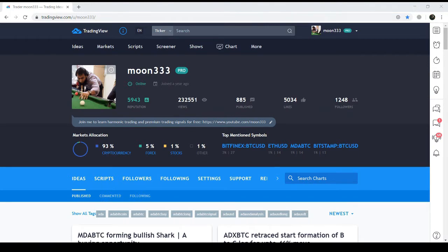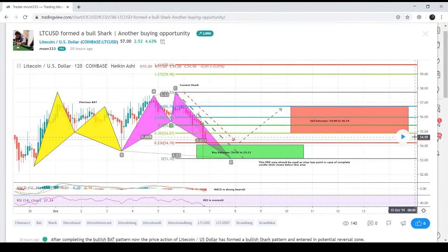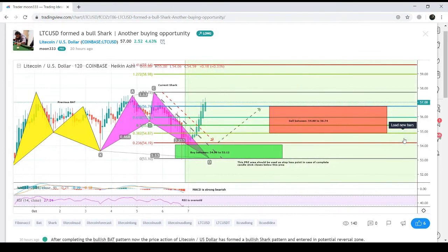Today I'm gonna tell you some more altcoin trades which can give profits within the next 24 to 48 hours. But before moving to my new trades, let's have a look at my previous ideas which I shared in yesterday's video. This is a Litecoin chart, and after playing we can see this idea is executed successfully.